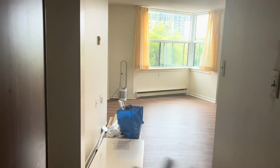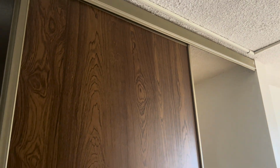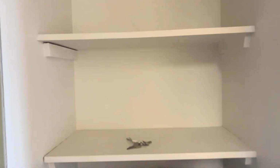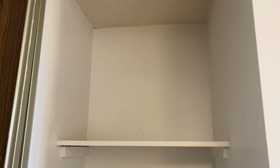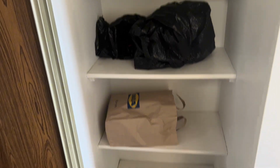And then when we turn this way, going into the main living area, on the left-hand side, there's another closet. These are the traditional closets that you see in most apartments. I'm not fond of it. I told my mom we should probably have them remove it completely and leave it open concept. But in half of the closet, there is shelving. So this, I think, could be used for like a pantry.